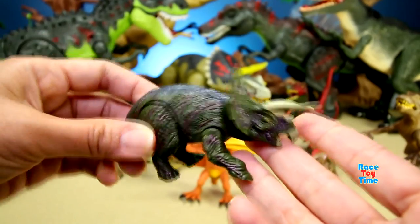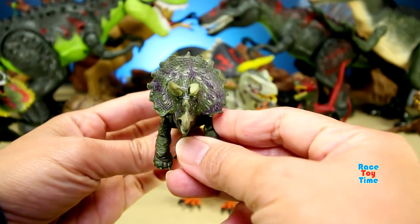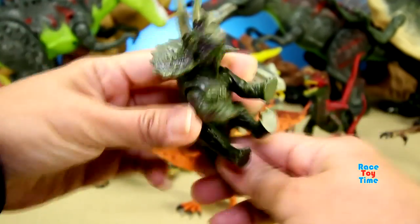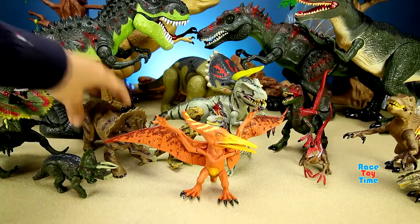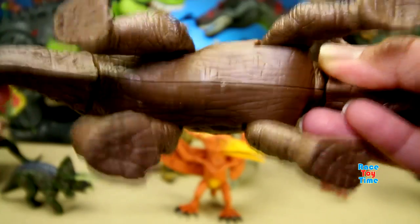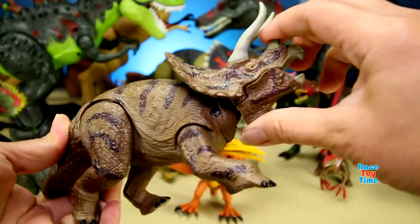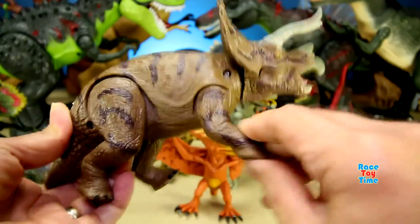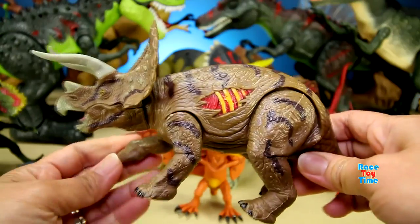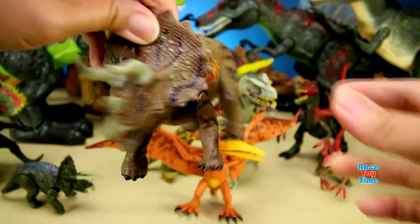Here's a small Triceratops. Here's another Triceratops, and this is bigger. Oh look, this Triceratops has been wounded. I wonder if he was in a battle for his life against a carnivore or got into an argument with another Triceratops.